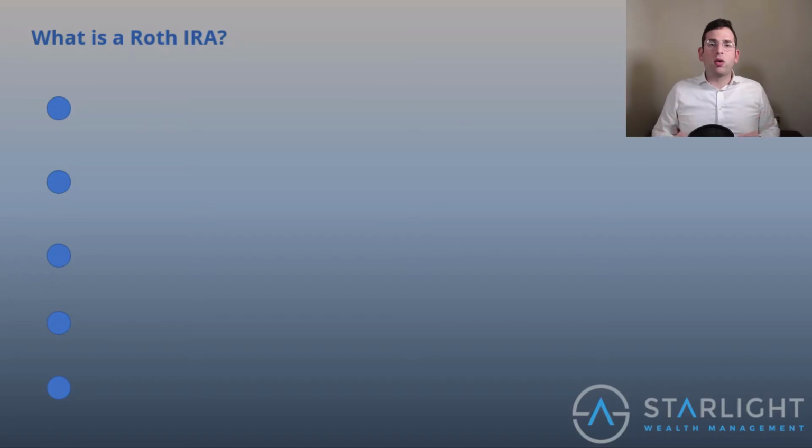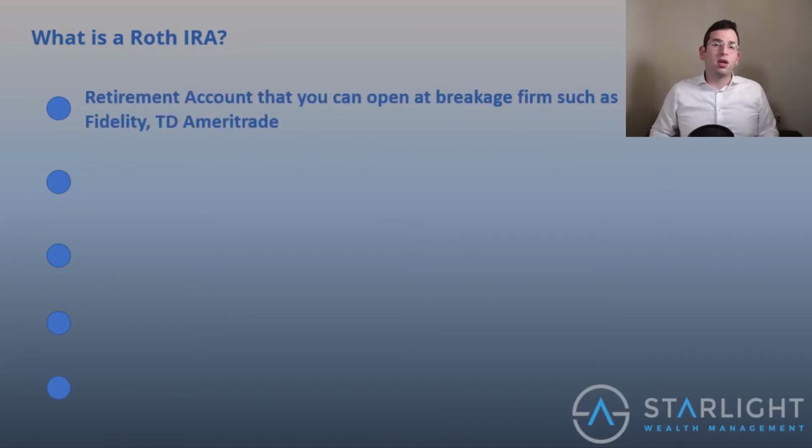Let's begin. What is a Roth IRA? Well, a Roth IRA is very simple. You go to a local brokerage firm, or a brokerage firm online, and type in you want to open up a Roth IRA. This is a type of account which is utilized for most cases for people retiring, but you can use it however you like. As you'll see, there are all different features.